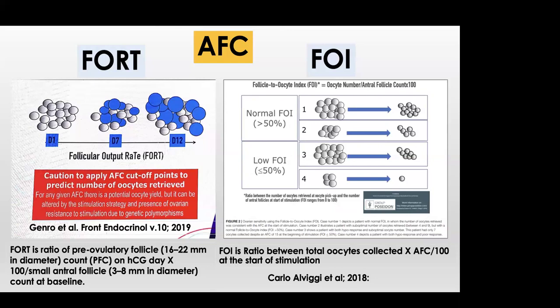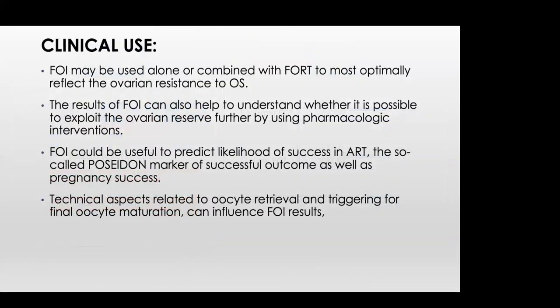If we get less than 50% of what antral follicular count was there in the beginning, then we say it is a low FOI. And both these appear to be equally important. FOI may be used alone or combined with FORT to most optimally reflect the ovarian resistance to ovarian stimulation. The result of FOI can also help to understand whether it is possible to exploit the ovarian reserve further by using pharmacologic interventions like maybe increase the dose of FSH, add LH, do anything else.